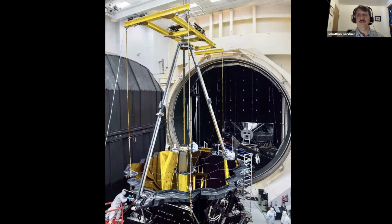This vacuum chamber is 12 meters in diameter and 35 meters high. And the vacuum chamber was originally built in the 1960s for the Apollo program. And in fact, the Apollo astronauts practiced walking in their spacesuits inside this vacuum chamber in a vacuum.